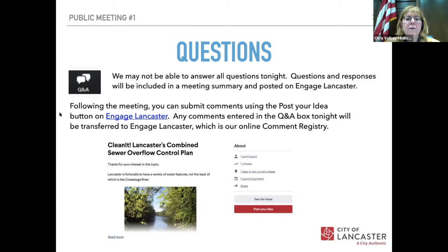There's a question about water conservation. Would residents temporarily changing water usage, such as shorter showers and not running dishwashers or washing machines during heavy rainfall events, impact the amount of untreated water that is released into the Conestoga? Certainly water conservation helps. It helps people's water bill. They're not going to be paying as much for water. And that would help, but it's not something that the Department of Public Works could control.